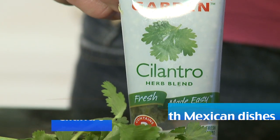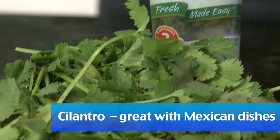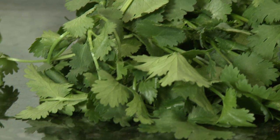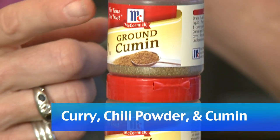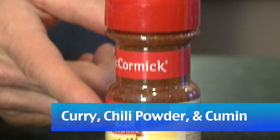Moving into our C's is my favorite, fresh cilantro, which kind of goes south of the border into Mexico. Whether you use it in a package that's already ready to use or you chop it fresh, it'll really add some zest to any meal. More C's in the family: cumin and chili powder. Great spices for almost every style of cooking.